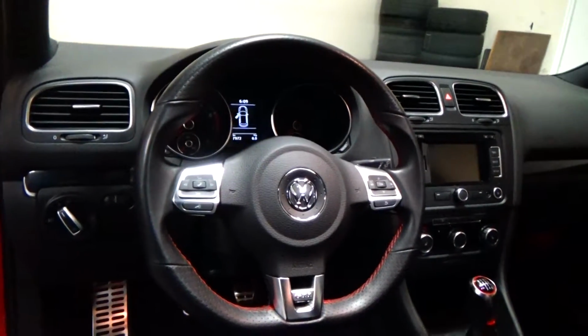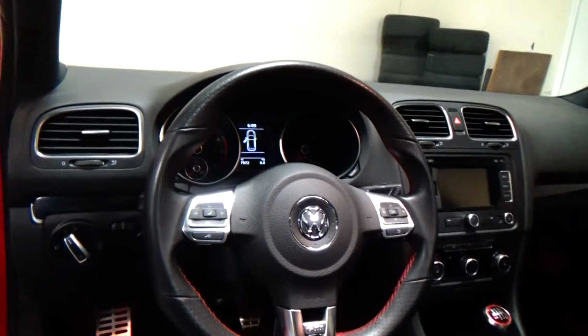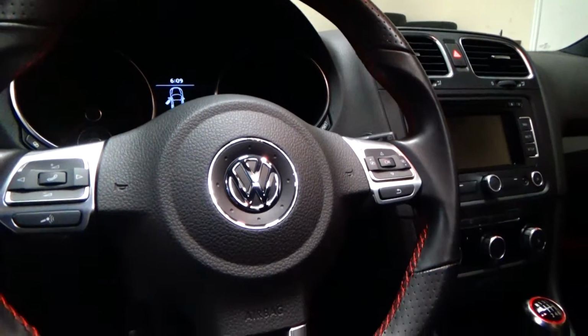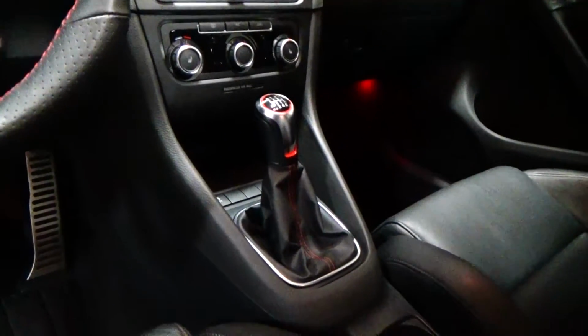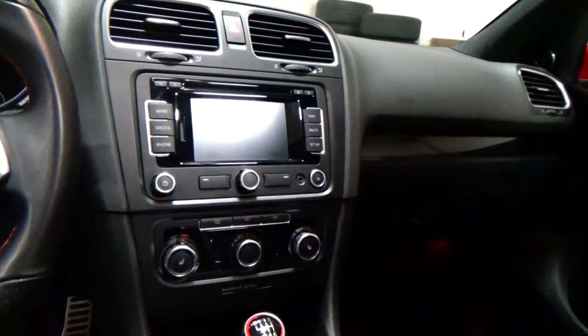The steering wheel is one of the nicest steering wheels that I've ever put my hands on, really. If you really look at it, and I know that might sound crazy, but if you look at it, it's just chunky in all the right places. And that red stitching goes throughout the interior of the car. You do have a touchscreen navigation unit there as well.